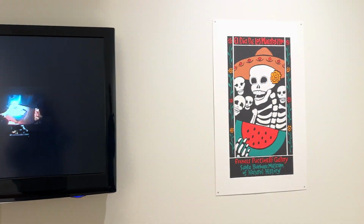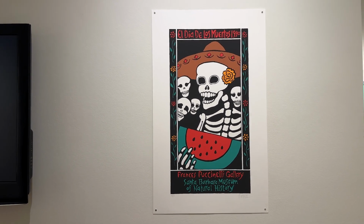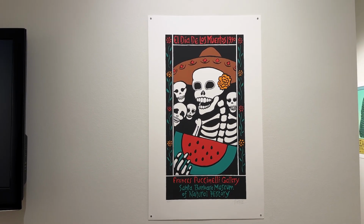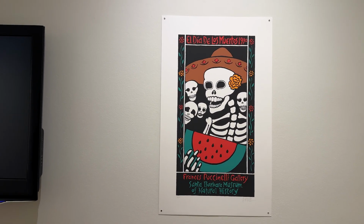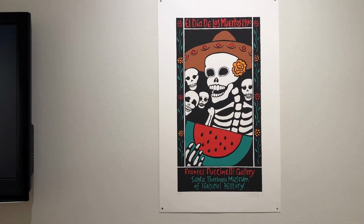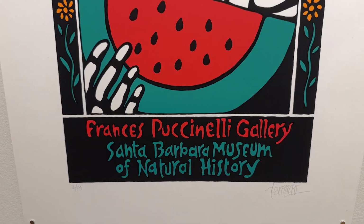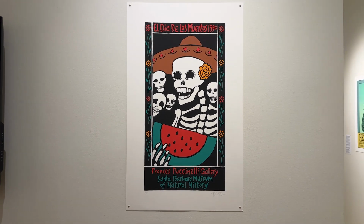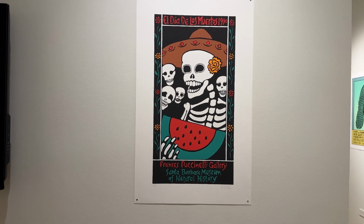Over here he did design work for his wife Fran and her businesses, and she had the Francis Puccinelli Gallery. And she, at that time, was collecting so much folk art, and it was a folk art focused gallery as well as showing some Santa Barbara artists. But she did a partnership with the Santa Barbara Museum of Natural History where they created a Dia de los Muertos event and an altar. And from what I understand, it's one of the first times that there had been an altar like this at the museum. So she was really important in terms of bringing those kinds of festivities and activities to the community.